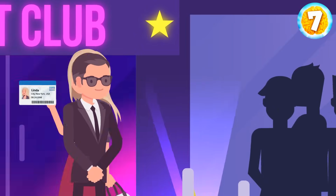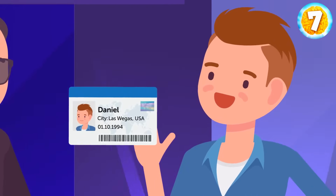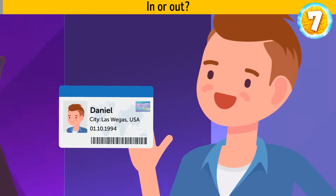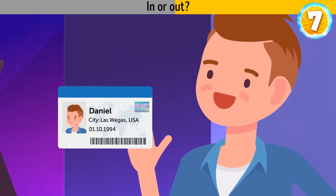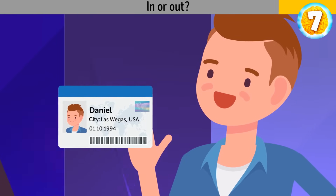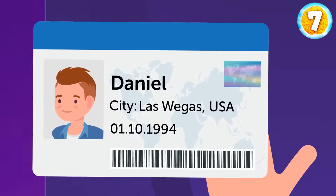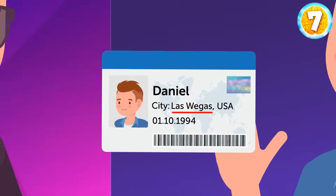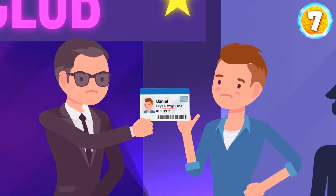Okay, the next one. Check it out and make your decision. In or out? Las Vegas is written with a W. It's a typo, which is unacceptable for official documents. This ID must be fake.